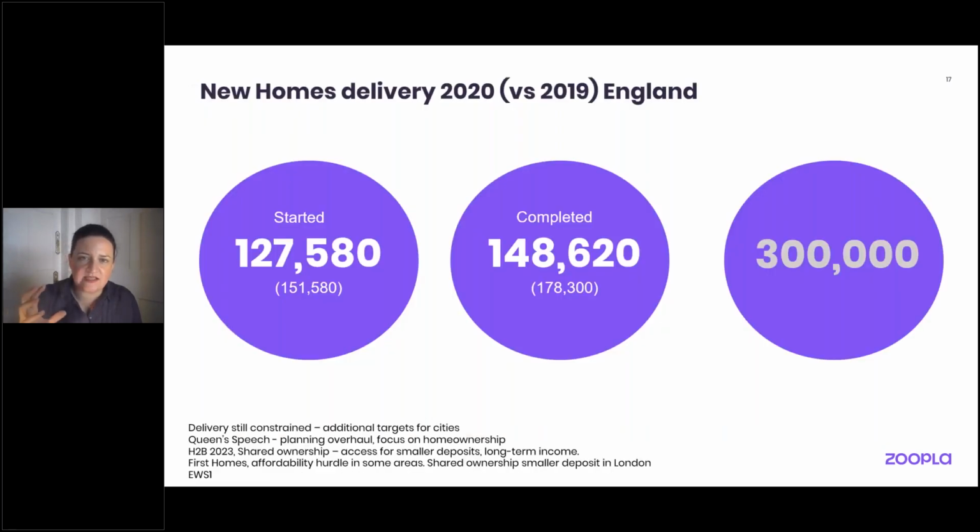But what we see here is that the number of starts, and that's the left-hand bubble, the number of housing starts in England, for instance, is well down in 2020 compared to what it was in 2019. So just under 130,000 starts compared to 150,000 starts. So that is going to have ramifications as we move through the next couple of years.